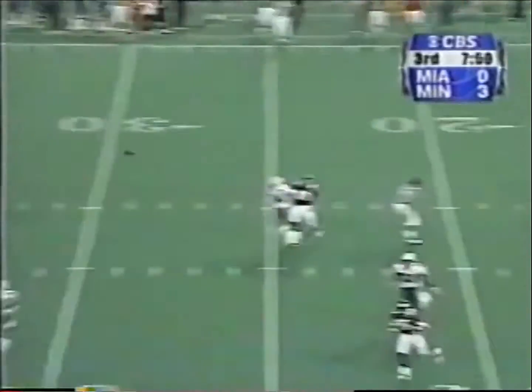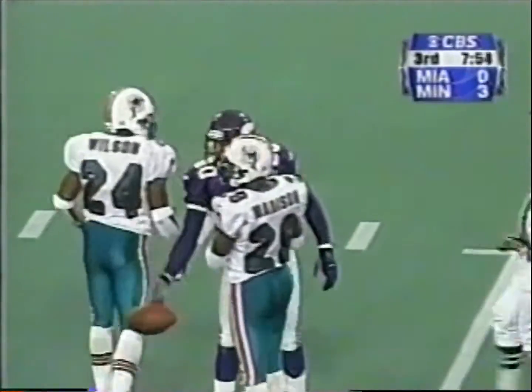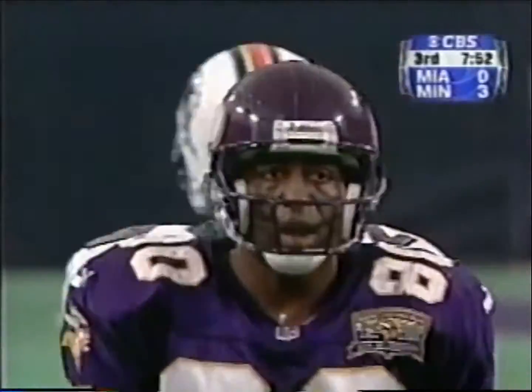Culpepper right to work on 1st down. Goes the pass, and it's hauled in by Cris Carter. Working on Wilson, got Madison as well. 16-yard gain.